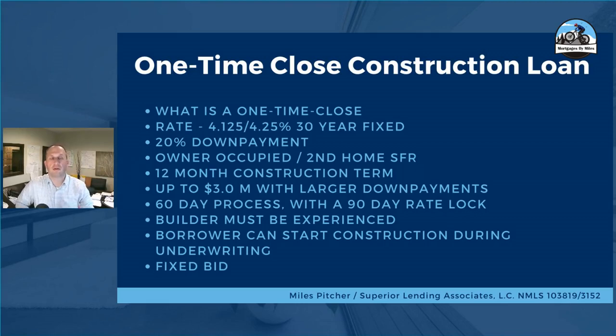So for example, I had a client 2 weeks ago who came to me and wanted to do this loan product. They had a fixed price from their builder that was $1.1 million. It wasn't cost plus 20%.